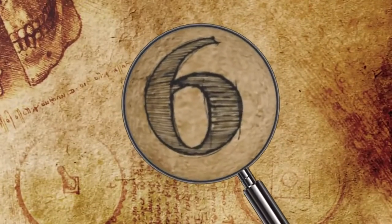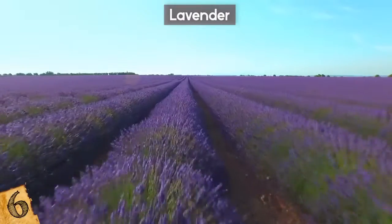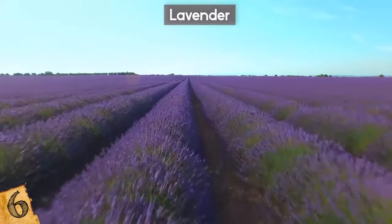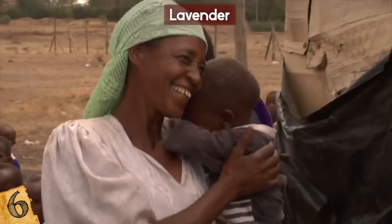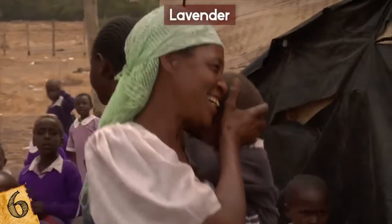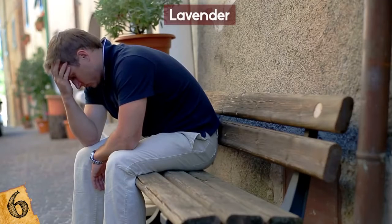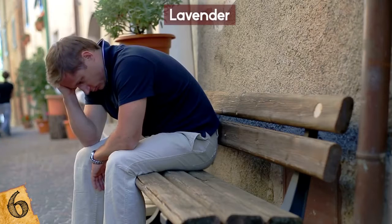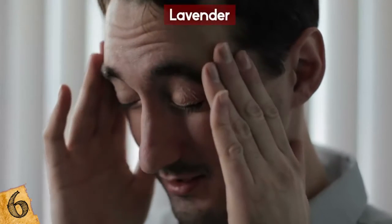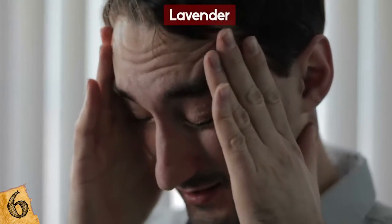Number 6. Lavender. Lavender doesn't just smell good, it has all kinds of antiseptic and anti-inflammatory properties and is known to be good for your skin. Native to northern Africa and the Mediterranean, people have been using lavender for centuries. It can help relieve stings and bites, minor burns, and treat anxiety, insomnia, depression, and all kinds of digestive issues. As if that weren't enough, it can also relieve pain from headaches, toothaches, sprains, and prevent hair loss.